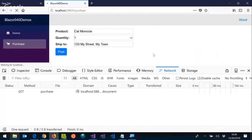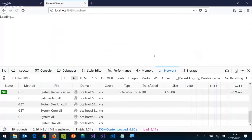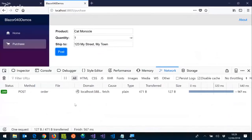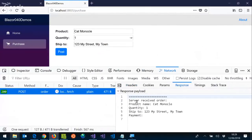So if I reload now, once it's recompiled the server and started the application up, it should behave a little better this time. So let's see. If I hit post again this time, instead of the 415, I get a 200 response from the server now. And if we look in the response there, you'll see the server said, yes, I did receive your order for the cat monocle, and I was able to deserialize it correctly.